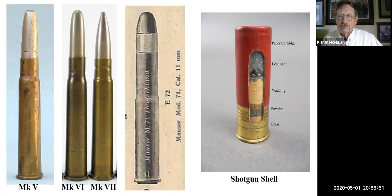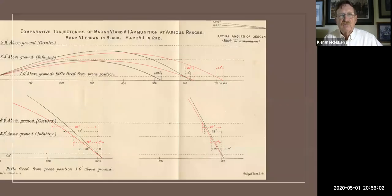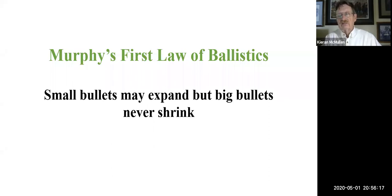The Mauser Model 71, caliber 11 millimeter, heavy lead bullet, hadn't been used in 20 years in combat. This is just a chart. All you need to look at is the green and the black. It's the difference between the Mark 6 and the Mark 7, and you can see that the trajectories are not the same. And that means that the bullets don't go in the same place.